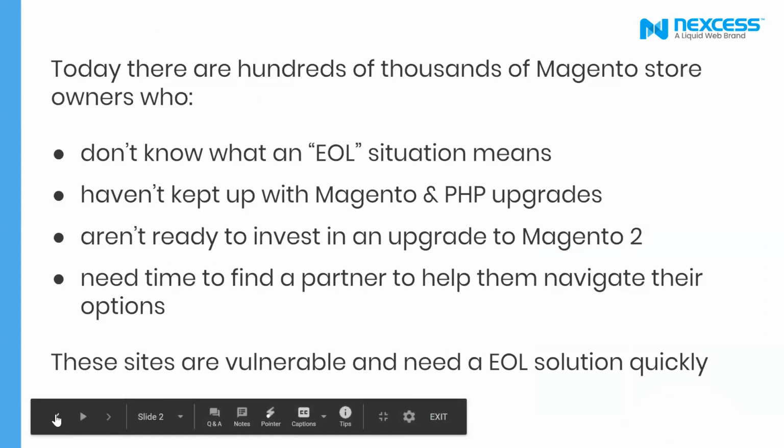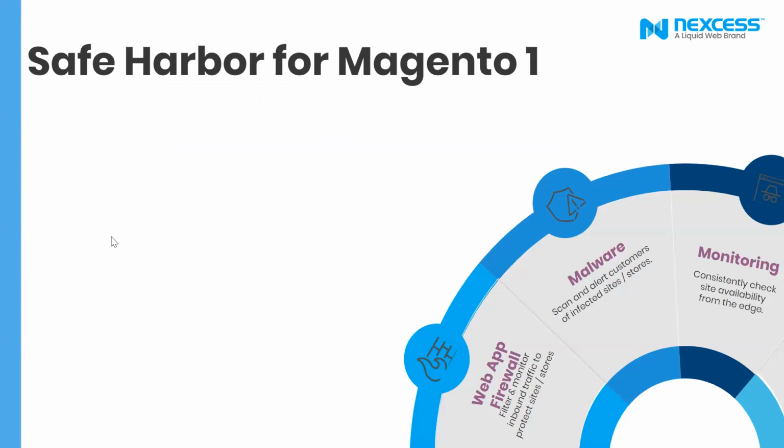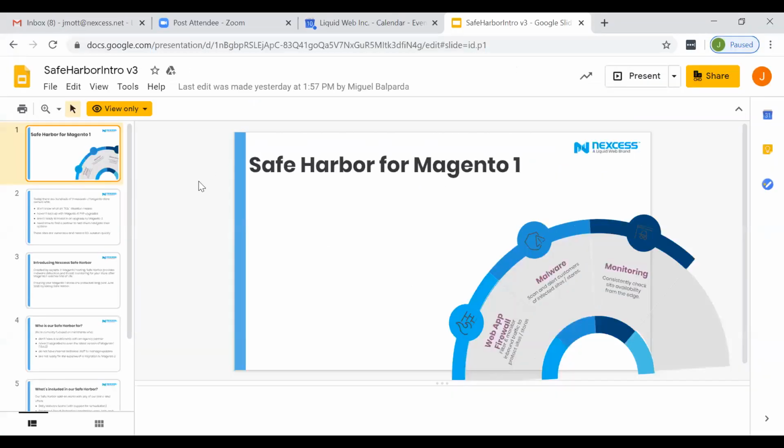All right, so that covers a core amount of what Safe Harbor is, and it gives a good overview of the product. So I would like to open up the floor for discussion and or questions.